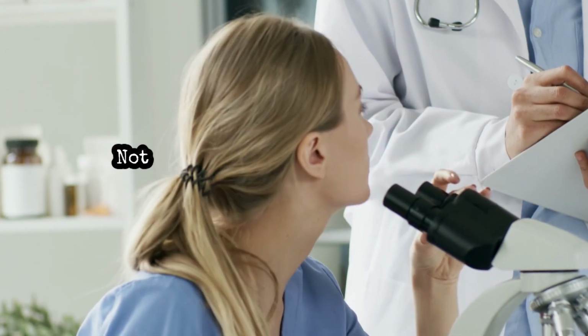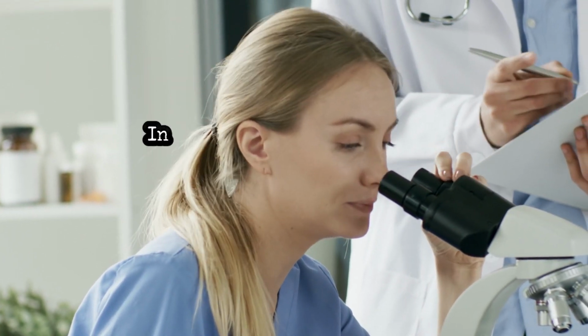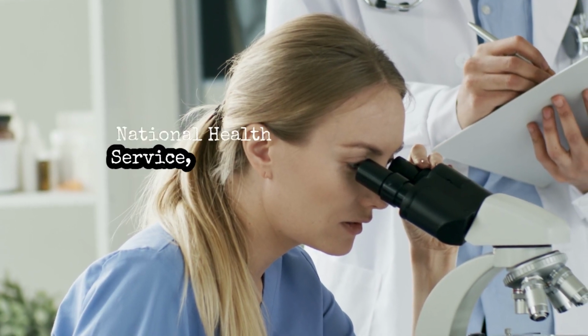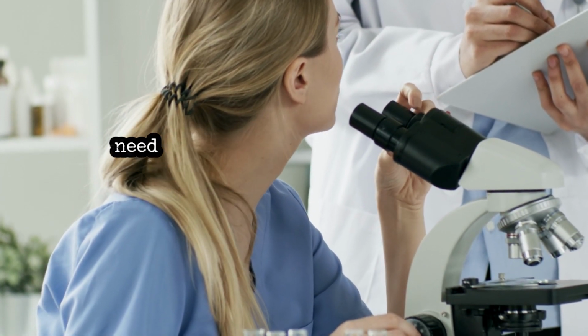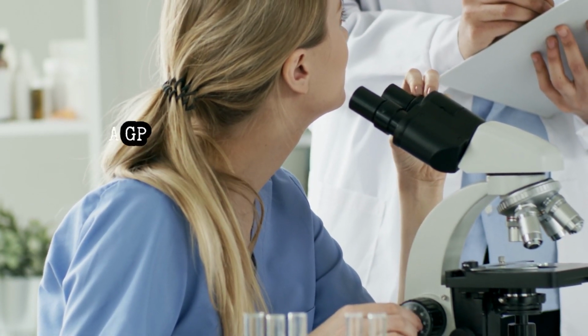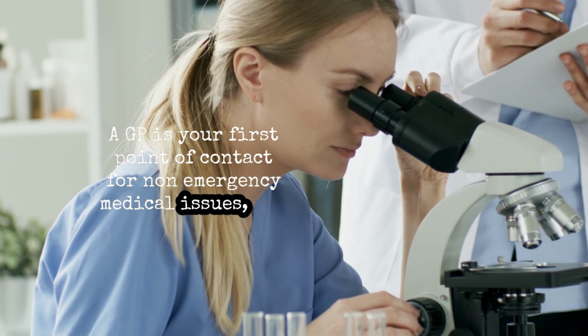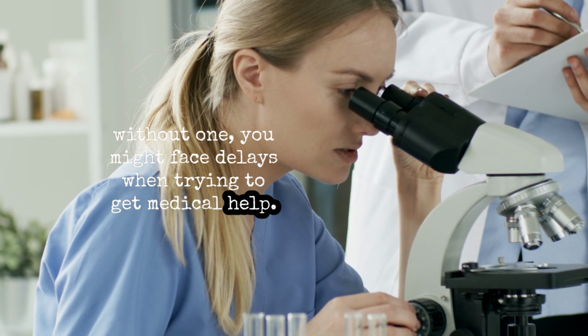Mistake 5. Not registering with a GP, general practitioner. In the UK, healthcare is free for residents through the National Health Service, NHS, but many newcomers don't realize they need to register with a GP to access these services. A GP is your first point of contact for non-emergency medical issues, and without one, you might face delays when trying to get medical help.